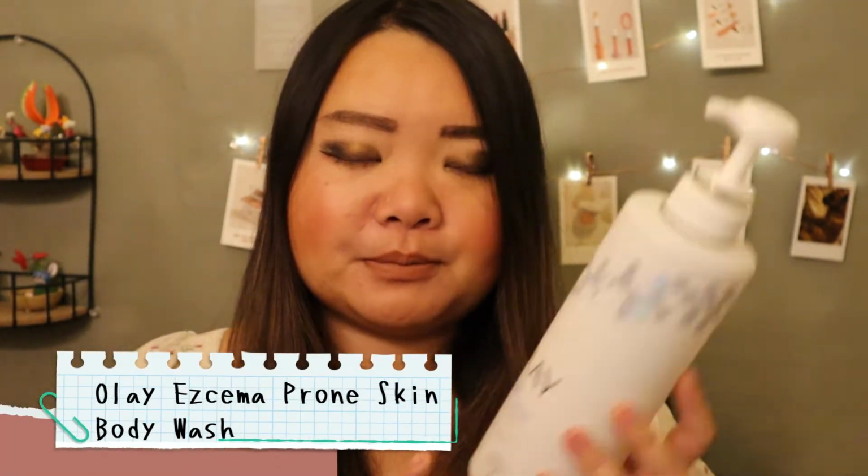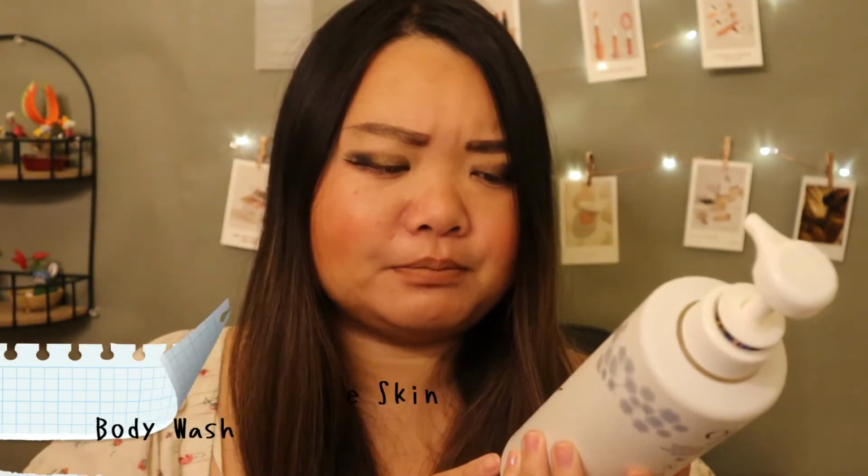For the conditioner, I find that you need like double or 3 times the amount of this. Like for this, if you use more than like a dime sized amount, you're going to be scrubbing your hair for quite a while. I also finished up an Olay Eczema Prone Skin Body Wash.